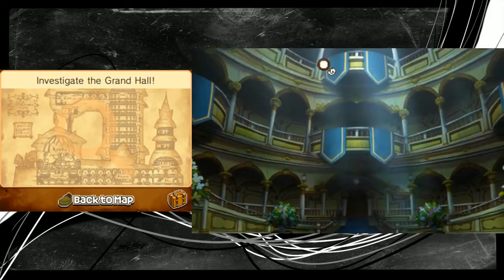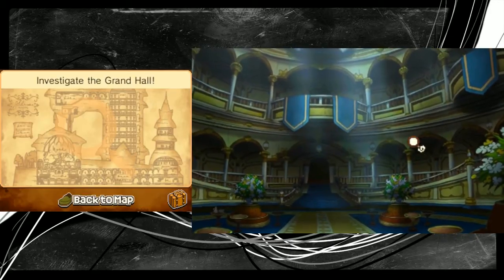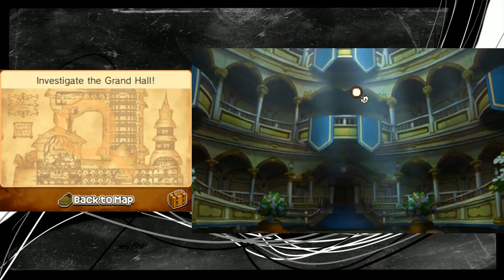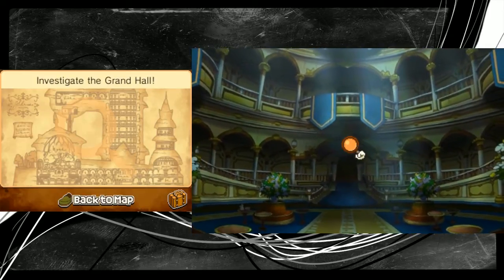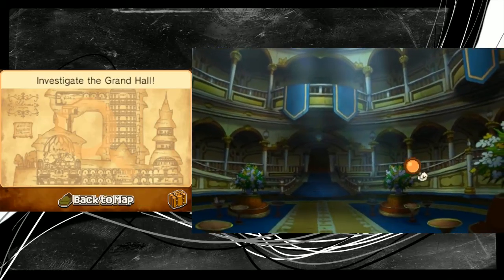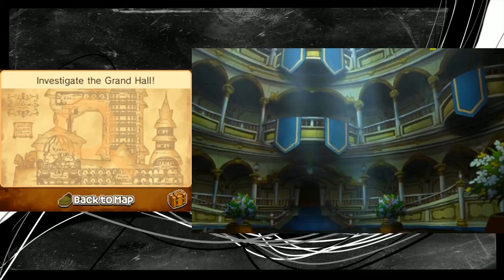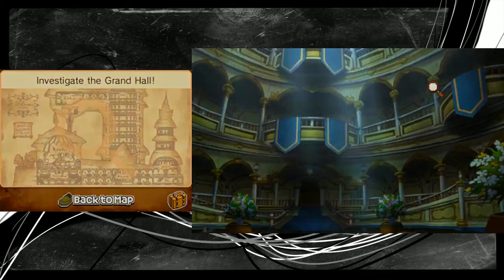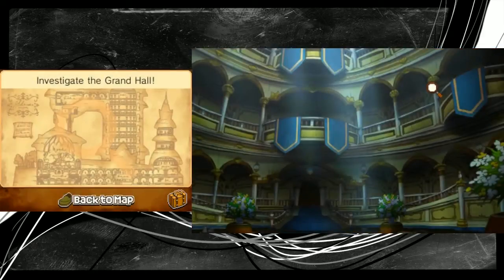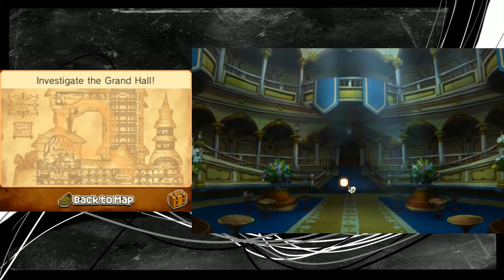So, this place looks pretty big. We can't even see the roof. It's not going to let me pan up that high. Which is very unfortunate. I'm just kind of looking around for hint coins. There's one there. And there is another one. There? Also, how many hint coins do we actually have now? 246. That means we are missing four. And since there are four in the next room, that is actually a really good thing.